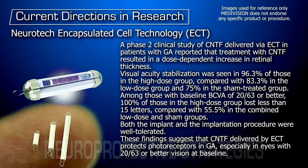Among those with baseline BCVA of 20/63 or better, 100% of those in the high-dose group lost less than 15 letters, compared with 55.5% in the combined low-dose and sham groups. Both the implant and implantation procedure were well tolerated. These findings suggest that CNTF delivered by ECT protects photoreceptors in GA, especially in eyes with 20/63 or better vision at baseline.